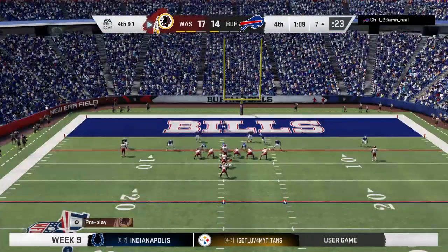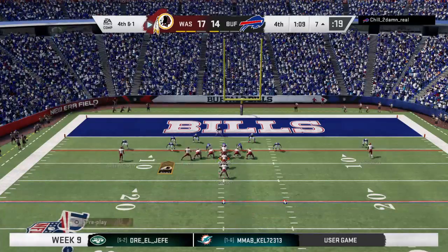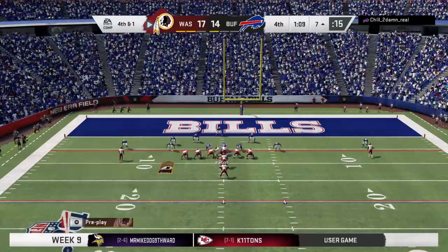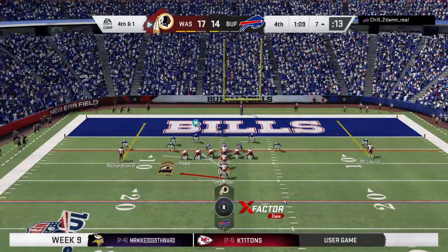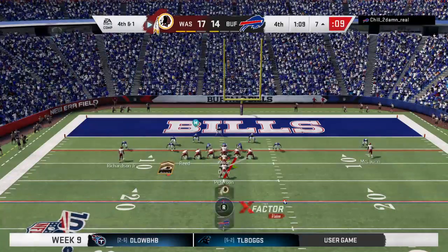Well, the offense failed earlier on the previous crack at this, but they're going again on 4th down. You go tight. You got tight. You got tight. 6-6. Pull it high. Watch the shift. Watch the shift. Hey, watch the shift. Watch the shift.